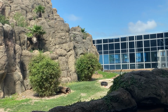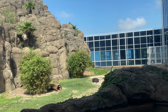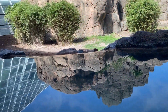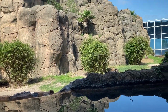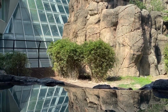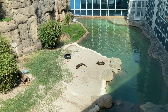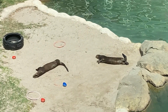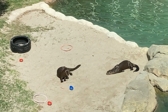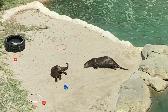This is the river otter display. You can see them out there, I think. At least they were out there. Maybe we'll get a better shot of them a little bit later. But they have this whole area to themselves. There they are. We're up on the second floor of the rainforest. They've been playing pretty good out there. They're pretty big.